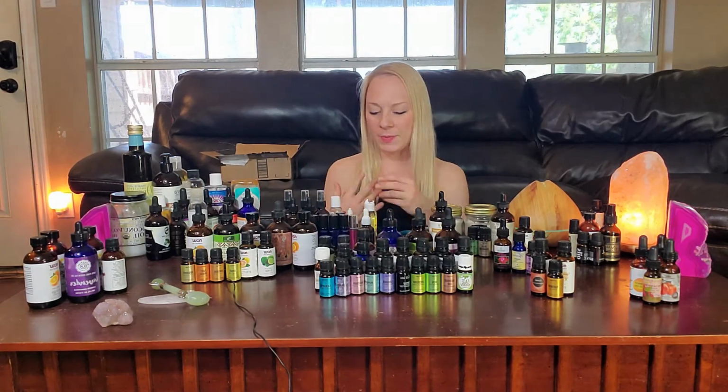But I will just put this in my bath and then as well straight on my face. So I have worked myself up to where it doesn't bother me on certain oils. But you need to be cautious with that. Don't take a lot of advice from people who have been using these for years and years. Just be mindful of that. So, okay, what else have we got?